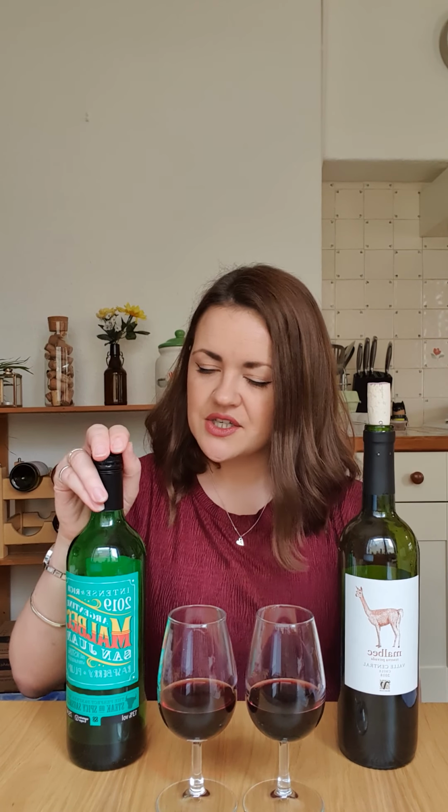So this particular one is from Co-op and it costs like £5. It's vegan friendly for you vegans out there. So it's actually from the region of San Juan, which is just north of Mendoza, and this is the 2nd largest wine producing region in Argentina. And this is just, you know, your classic young, fresh, fruity style. It's just like a face full of red and dark fruits.